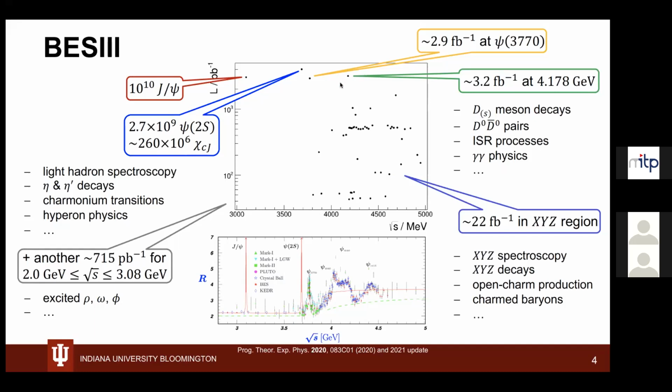And then in addition, there's another large data set here of a little bit more than 3 inverse femtobarn right above the D_s* D_s threshold. And so these 2 data sets are our main data sets to do flavor physics, open charm physics, to look into D decays and D_s decays. They also serve as our main sources for studies of ISR processes and for 2-photon physics.